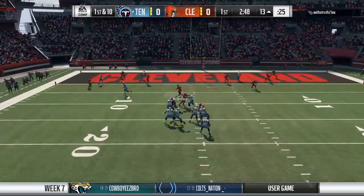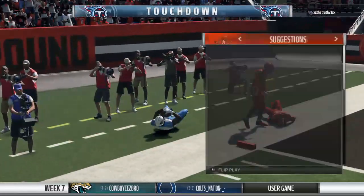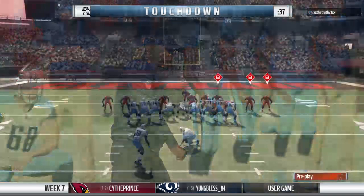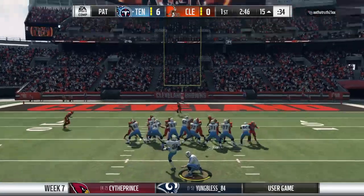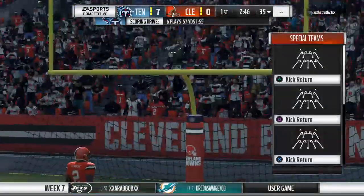Now a play fake here on first down. And he will score. Touchdown, Titans. Jonnu Smith, his second touchdown on the season. And the Titans have taken a first-quarter lead. And this is good. Our score, 7-0 Tennessee.